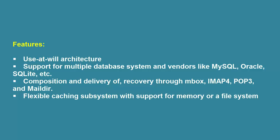Features. Use-at-will architecture. Support for multiple database systems and vendors like MySQL, Oracle, SQLite, etc. Composition and delivery of email, retrieval through mbox, IMAP4, POP3, and Maildir. Flexible caching subsystem with support for memory or file system.